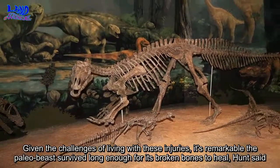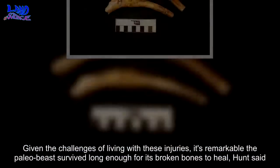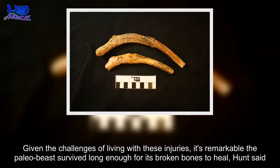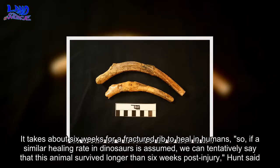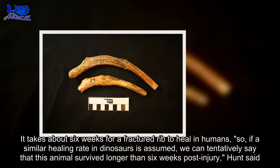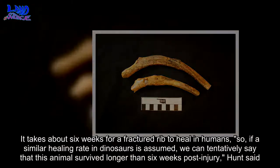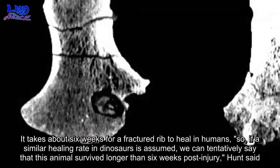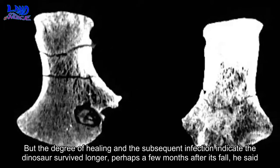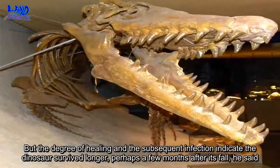Given the challenges of living with these injuries, it's remarkable the paleo beast survived long enough for its broken bones to heal, Hunt said. It takes about 6 weeks for a fractured rib to heal in humans, so if a similar healing rate in dinosaurs is assumed, we can tentatively say that this animal survived longer than 6 weeks post-injury, Hunt said. But the degree of healing and the subsequent infection indicate the dinosaur survived longer, perhaps a few months after its fall, he said.